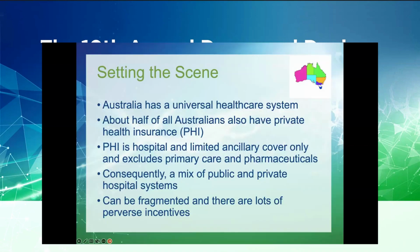And look, this is just a slide I include every time because we quite often get people from overseas. Australia has a universal health care system, which means that we're all covered by the Australian version of Medicare. But about half of all Australians also have private health insurance. In Australia, private health insurance is just limited to hospital cover and ancillary cover, which is like dental and physio and other stuff like that. But it generally excludes primary care and pharmaceuticals, which is covered by our Medicare system.